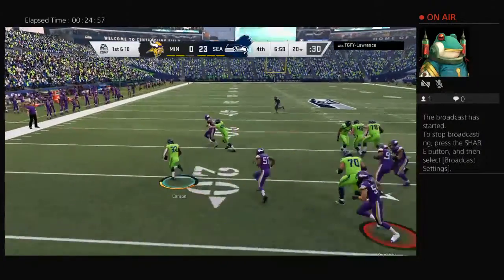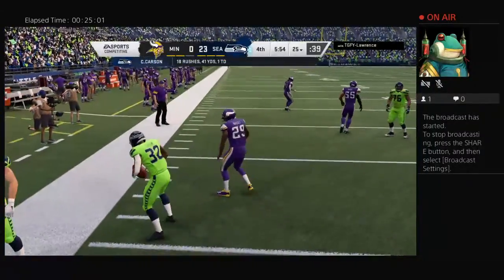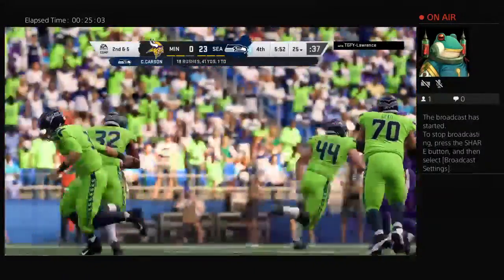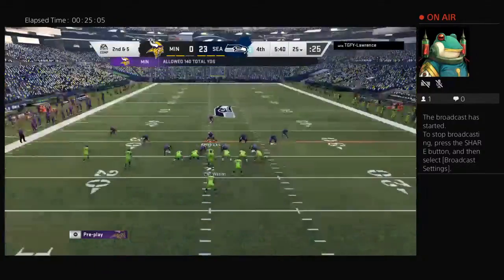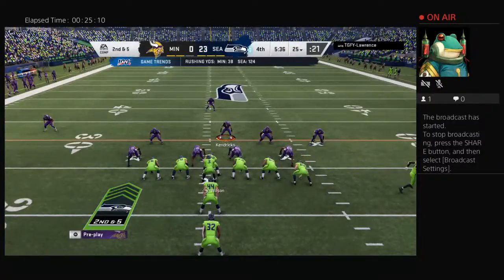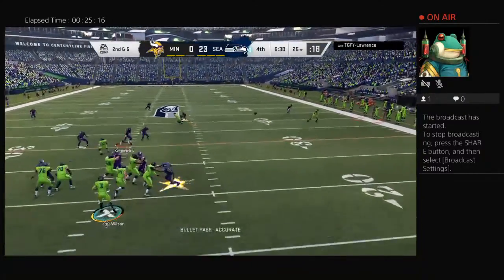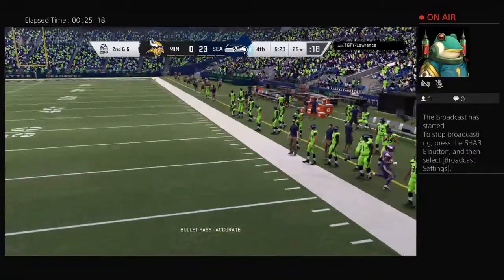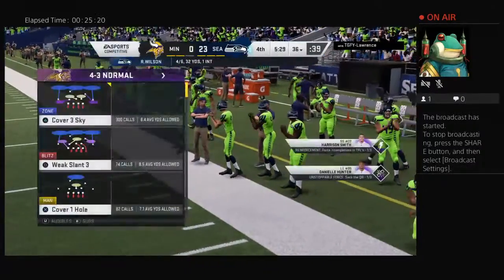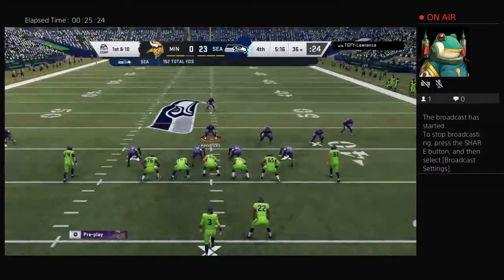They'll start out on the ground with Carson. And he'll be upended after a gain of 5, up to the 25-yard line. The first down run got 5. Here's 2nd and 5. Now Wilson. That's complete to DK Metcalf. And he takes us beyond the 35 before going out of bounds.